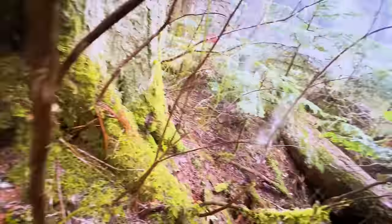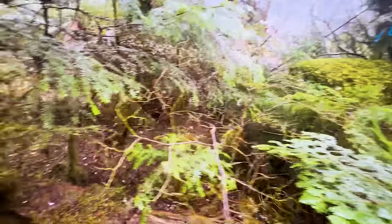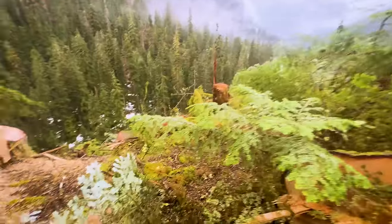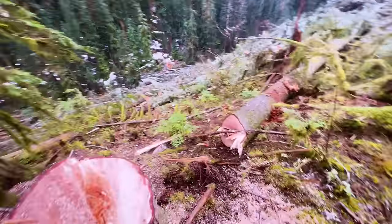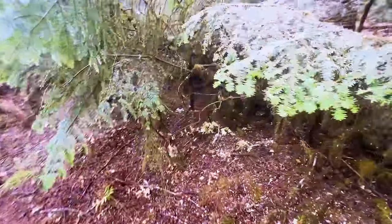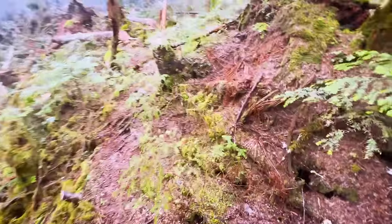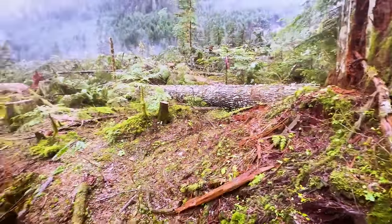It wasn't moving very fast. Maybe he fell out of a tree. Let's see if I can find where he went. It's probably long gone. Where did he go? He's probably in a hole down in here somewhere.